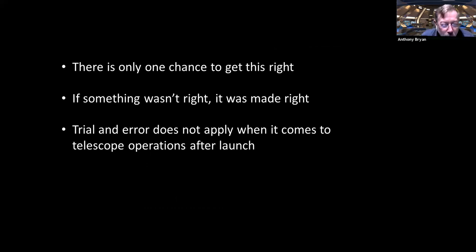Okay, so with this telescope and all the program slips and all the funding increases, remember this: there's only one chance to get this thing right. And if something wasn't right, it was made right. So trial and error doesn't apply when it comes to the telescope operations after launch. There's no possible way to repair or service this telescope as it stands right now in the L2 orbit. So it has to work when it goes out, or it will be crippled, or it will not work as expected. Requirements will not be met.